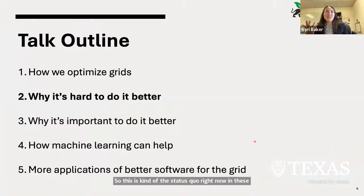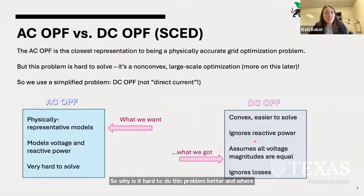So why is it hard to do this problem better? And where are the efficiencies in this problem? To answer that question, I first need to tell you about the physics behind the OPF problem. There's something called ACOPF. The grid here runs off of AC power, which is alternating current. It fluctuates up and down 60 cycles per second, 60 hertz. Other countries have 50 hertz, some have 40 hertz. But that basically just says how fast conventional generators are spinning and how fast inverters connecting devices like solar panels or batteries have to create waveforms.